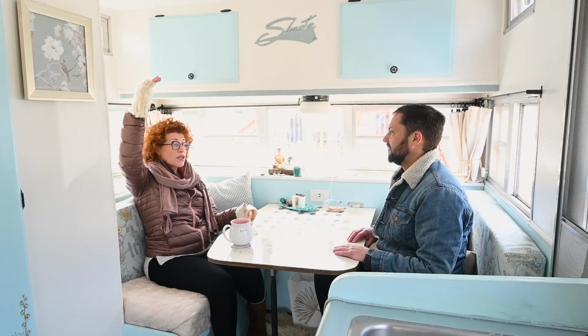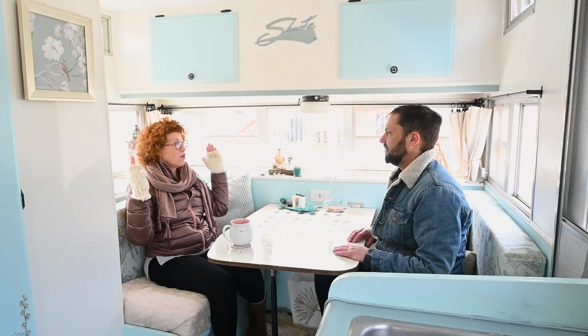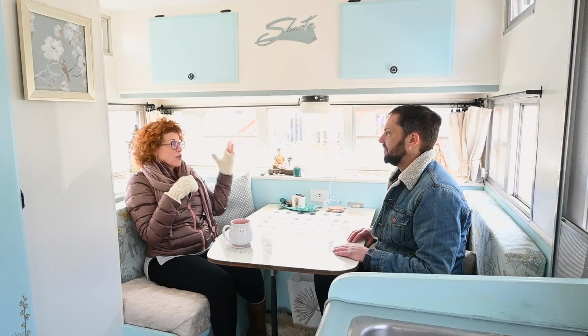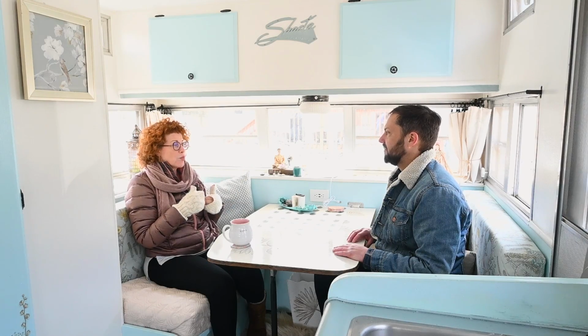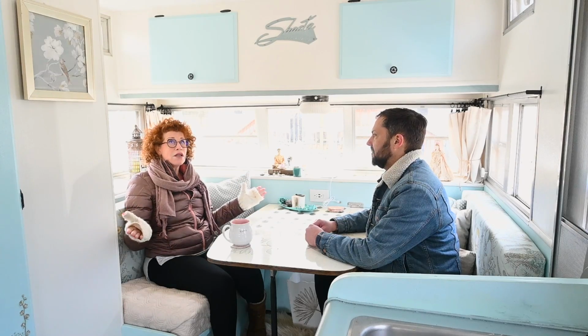I wanted tall ceilings. I wanted a lot of windows. That's more important to me than the really modern ones, which don't have a lot of windows but have really good AC. You've got to figure out what your priorities are. For me, it was light, open, tall.